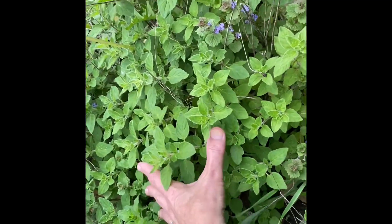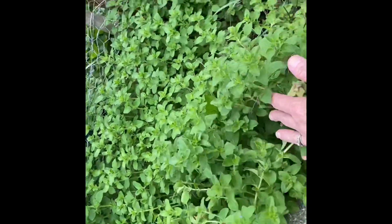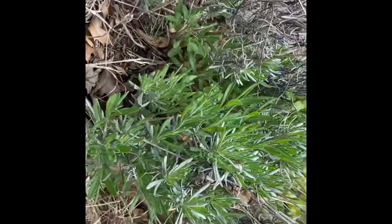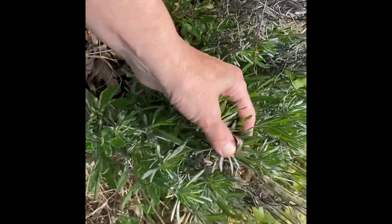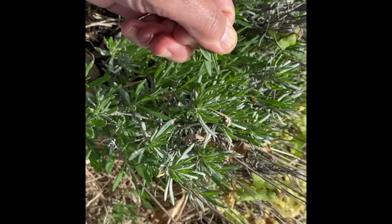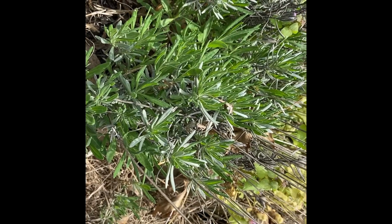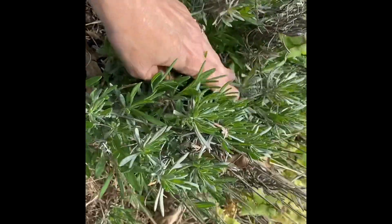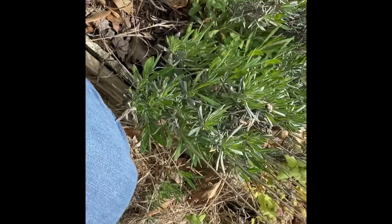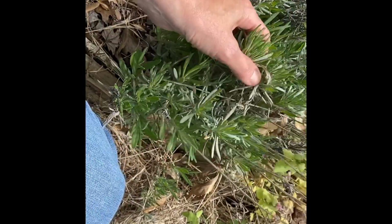There's so much. Isn't it beautiful? I'll let you smell it. Oh my goodness. And then here's another lavender shrub. You want to smell that? It smells so good. This one's in a raised bed, but it does just as well.